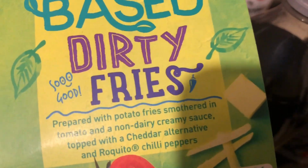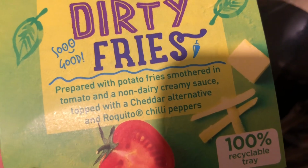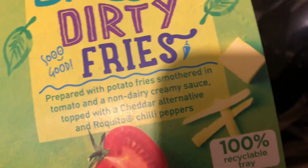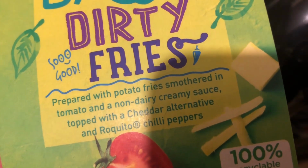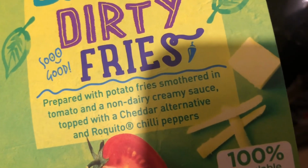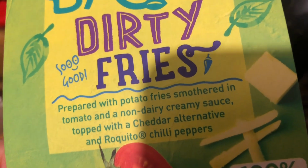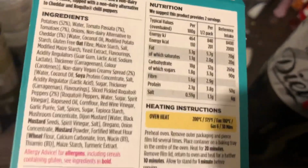This is the first of a cookbook and I didn't plan on getting this. It is plant-based dirty fries prepared with potato fries smothered in tomato and non-dairy creamy sauce, topped with a cheddar alternative and ricotta chili peppers. So, A, I'm hoping this isn't spicy. B, I'm curious about the cheddar alternative and I hope it's not a strong alternative because I don't like strong cheese. And I'm curious about the non-dairy creamy sauce because I'm not the biggest creamy sauce fan.